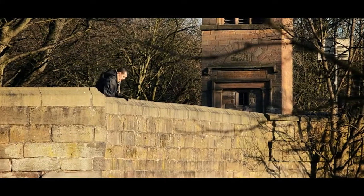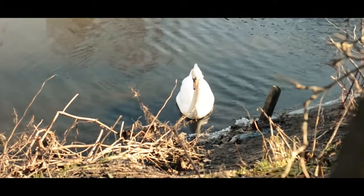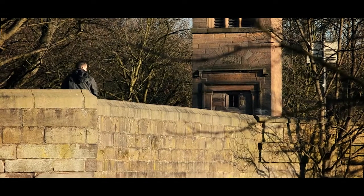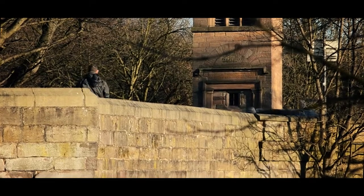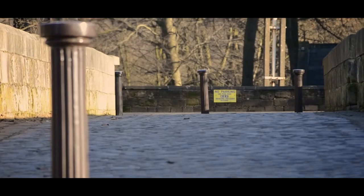Ringley is located 3.7 miles southeast of Bolton in Lancashire, England. Ringley Bridge lies in a valley where it crosses the River Irwell. Historically, it was an important crossing point on the packhorse route from Bolton.